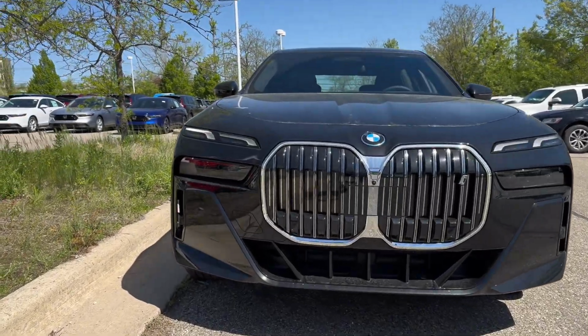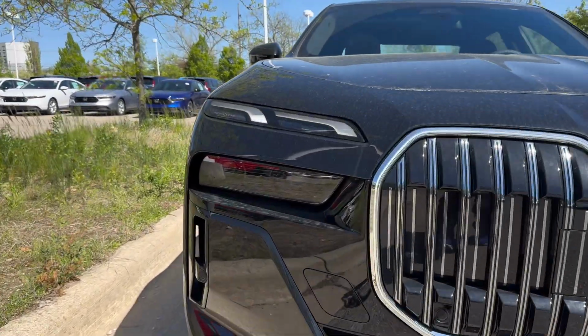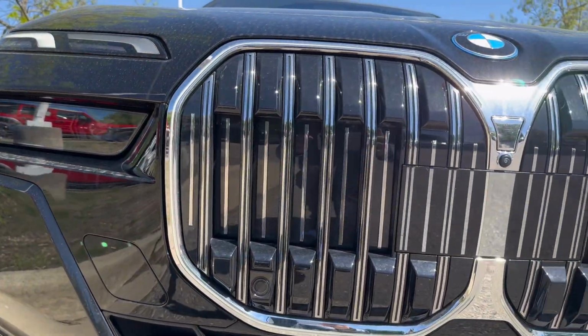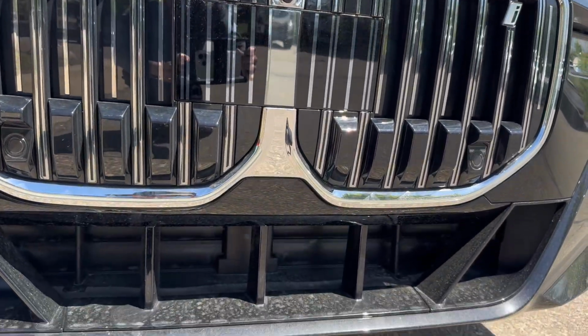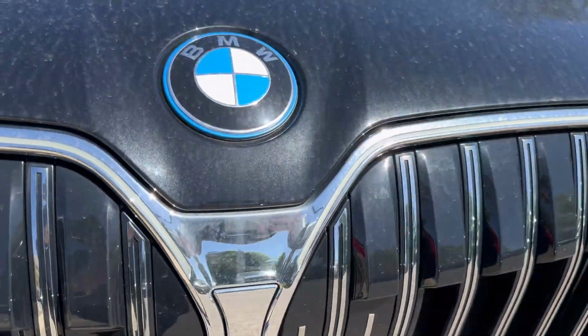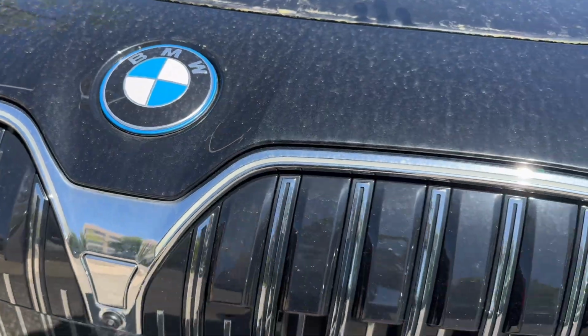Taking a look at the exterior design, this is a very new design for BMW, so we have a split headlight design, we have functional vents underneath that, a very large blocked off kidney grille, some fake ventilation at the bottom, and the BMW badge is going to be surrounded in blue, signifying that this is an electric car.